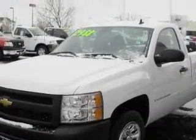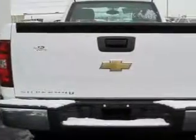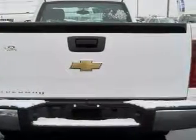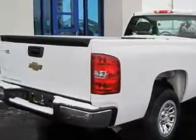The dependable six-cylinder engine, connected to a smooth shifting automatic transmission, has enough power to pull a trailer or cruise around town. Not to mention that this Chevrolet qualifies for the Carfax buyback guarantee. Contact us today and schedule your opportunity to see this truck in person.